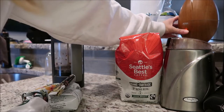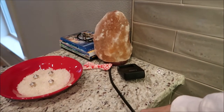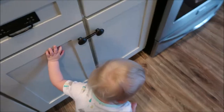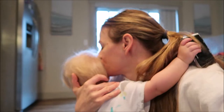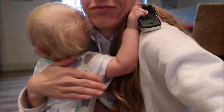I like to get my diffuser going and also turn on my salt lamp. Sindel, you're so noisy. You can't get in there. No? Are you playing with the old phone? There you go. Hugs. Aww. He's so clingy. You make it hard to do stuff.